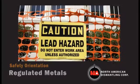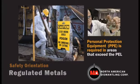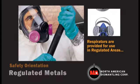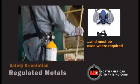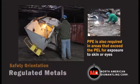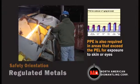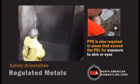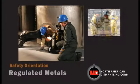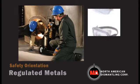Regulated areas are created in spaces where employees are exposed to concentrations above the permissible exposure limit. Respirators are provided for employees who must access regulated areas. Respirators must be used where required. Personal protective equipment is required for employees exposed to levels above the permissible exposure limit or where skin or eye irritation is associated with exposure, and includes coveralls, gloves, head coverings, and boots, face shields, and vented goggles.